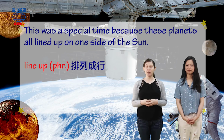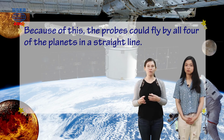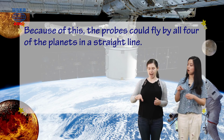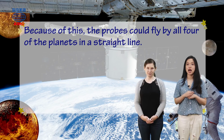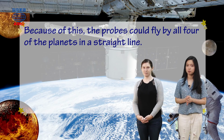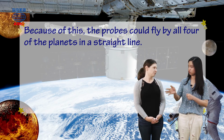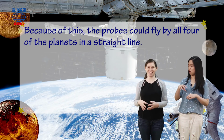So it says here in the article, because of this, the probes could fly by all 4 of the planets in a straight line. So it was rather a nice and easy job because all they needed to do was fly straight. Right. It's not easy to fly a probe to all the different parts. That's going to take a long time.